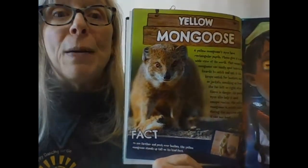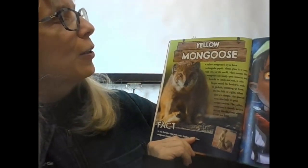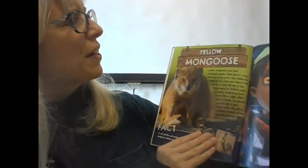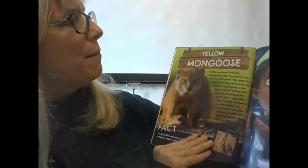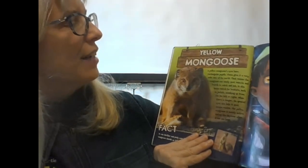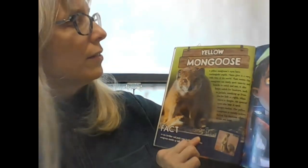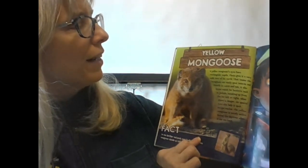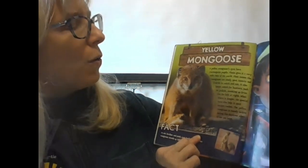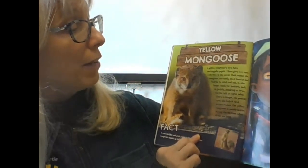Next, we have the yellow mongoose. A yellow mongoose's eyes have rectangular pupils. These give it a very wide view of its world. That means the mongoose can easily spot insects and lizards to catch and eat. It also keeps watch for hunters, such as jackals, sneaking up from the far left or far right. When there is danger, its special eyes also help it spot escape routes.